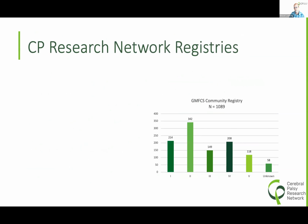So just to give you an idea of what registries can do, the Gross Motor Function Classification System, or GMFCS, is a basic classification of how someone moves. Do they ambulate independently or with assistance, or do they use a wheelchair? The numbers go from 1 to 5, with 1 through 3 being ambulatory and 4 and 5 not being ambulatory. And you can see the distribution of the people in our community registry in terms of their GMFCS.